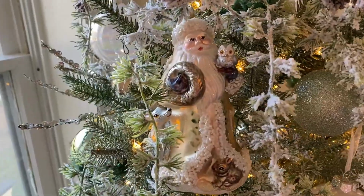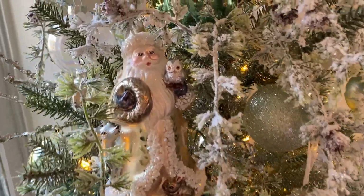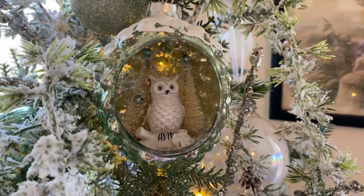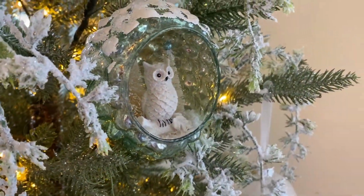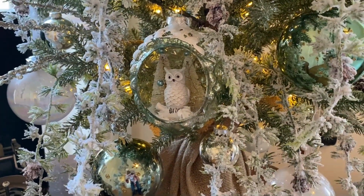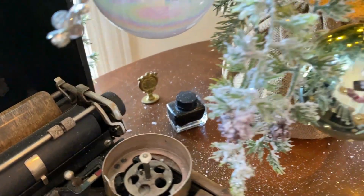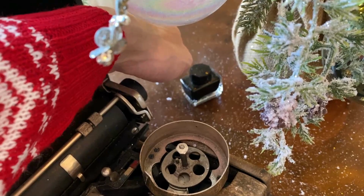I decided to do like an overflowing pine look on it. And I got to use this cool Santa ornament that I bought at Hobby Lobby. And also my brother bought me one of these owl ornaments, and then I went back and bought 2 more just so that I'd have enough to do this small tree.